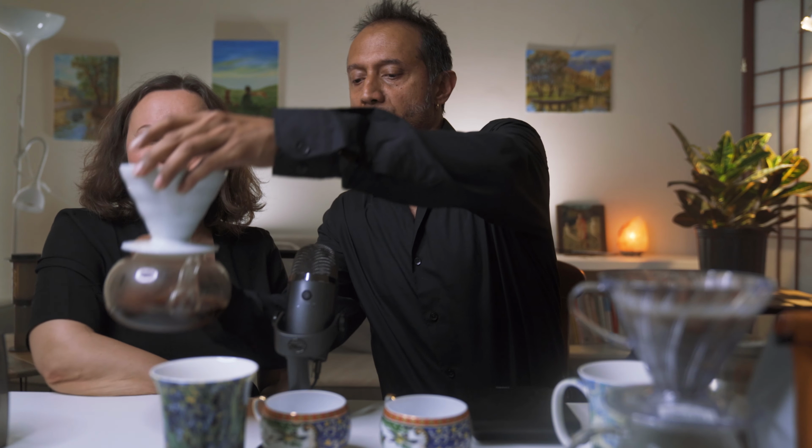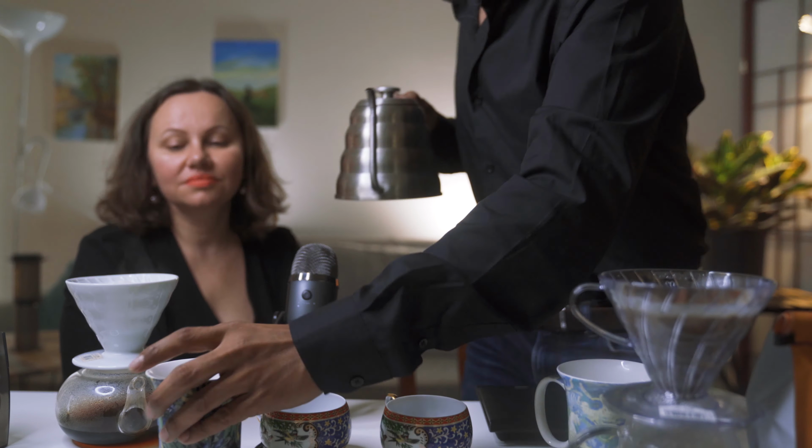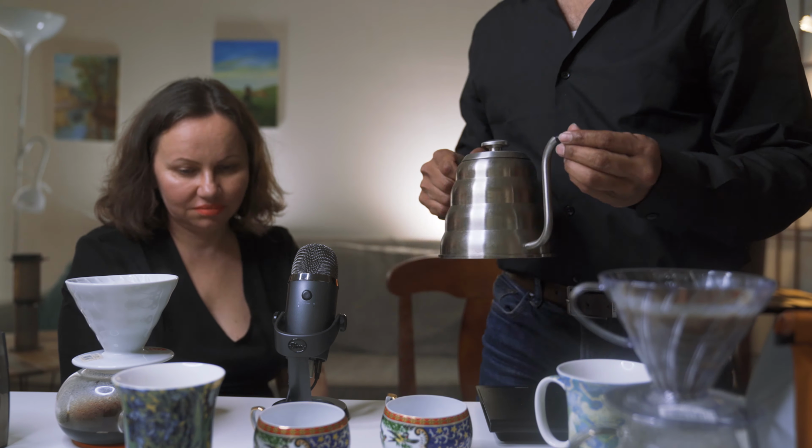Yeah, people actually do that. Now basically we are ready to rock. She typically has milk base, so I have put some milk to heat for her. I will be preheating the cups. Let's go for it. I'm very excited to try.